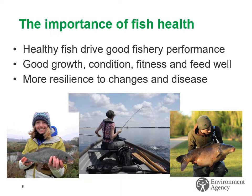So, the focus of this talk is on health, which is important for so many reasons. If fish are healthy, then this goes a long way towards good fishery performance. Healthy fish grow well and maintain good condition. Importantly, they feed well, and as anglers we know that this is important. These are the sort of pictures we love to see. In fact, they're all members of the team enjoying our great sport.